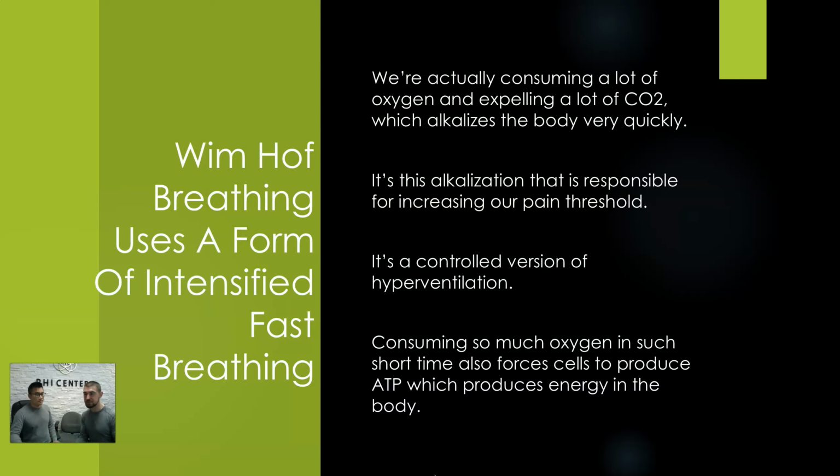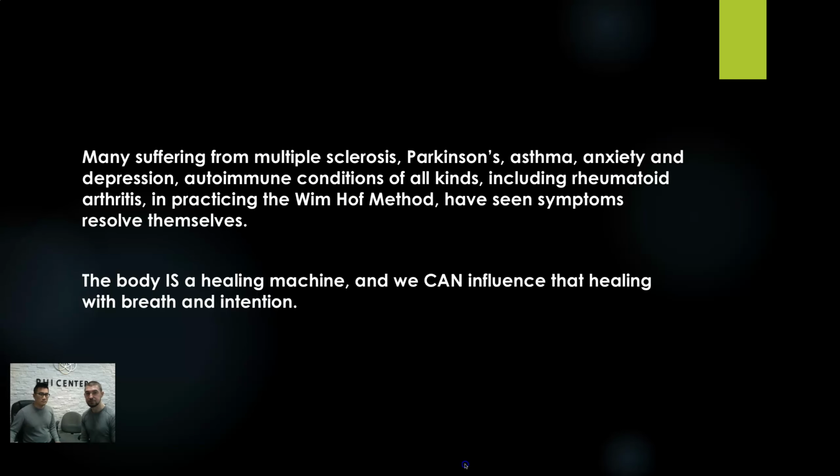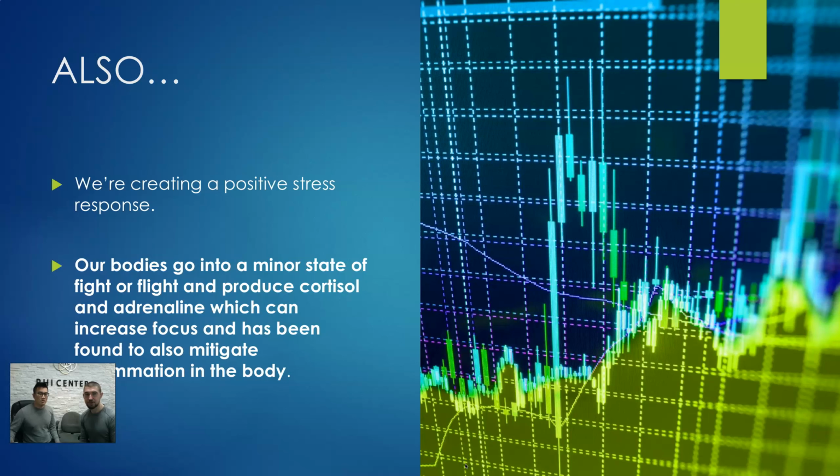An acidic body is the result of alcohol consumption, overconsumption of meat, sugar, a lot of different things. Unmitigated stress. That causes an acidic response in the body. So this form of breathing actually alkalizes the body. And again, hyperventilation causes a minor fight or flight response in the body, but by doing it in a very controlled setting, you're increasing your body's ability to navigate that fight or flight. And that's really what we're doing. That and also, as you can see here, we get a burst of adrenaline, and adrenaline has been shown to improve our focus.